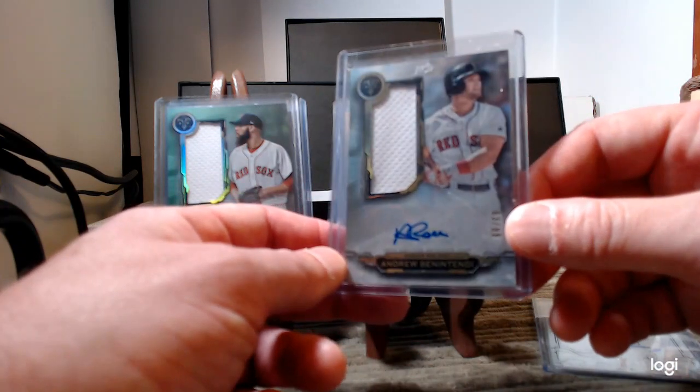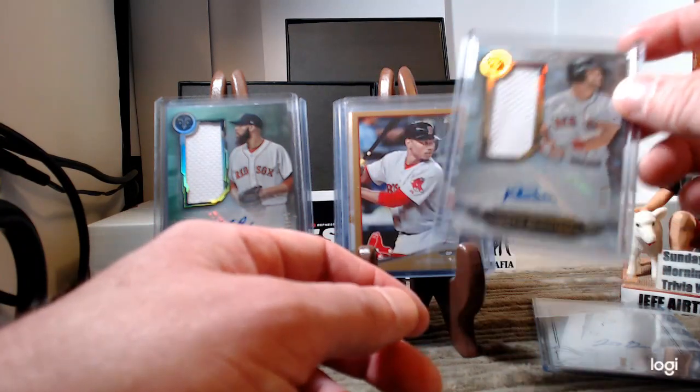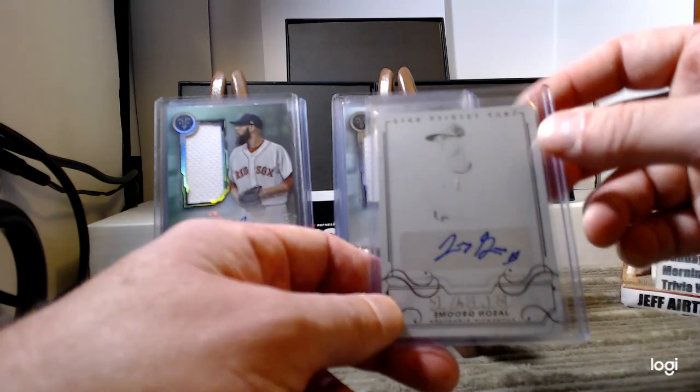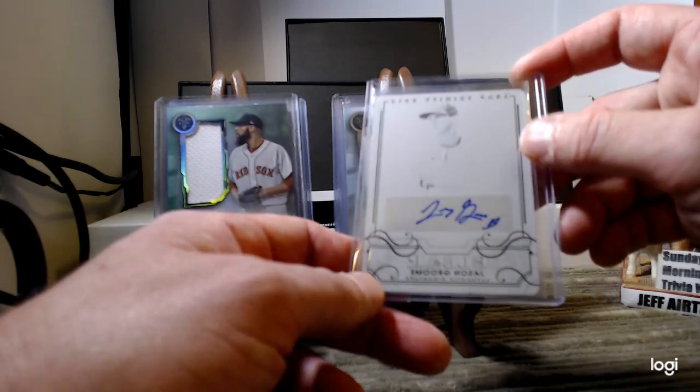It didn't quite happen, but he's still very young with a ton of ability. So I'm very high on Andrew Benintendi. And one more Red Sox. This is a local boy. Went to my old high school, lives in my hometown.